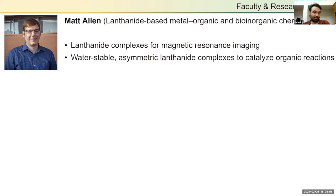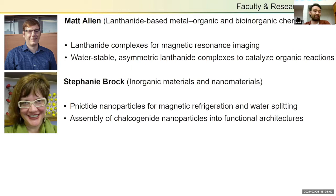Then I go to Stephanie. Stephanie is a materials person, so she does research on materials and mostly nanomaterials. And there are two major areas of focus of her research. One is group 15 nanoparticles, so nitrides, phosphides, arsenides, and they want to develop new methods to synthesize those nanoparticles in such a way that they meet a series of conditions.